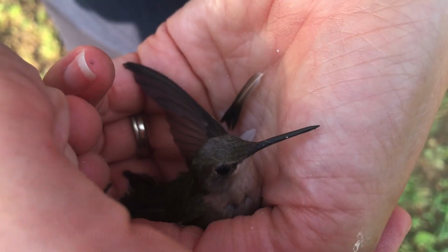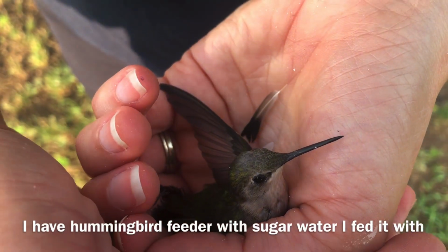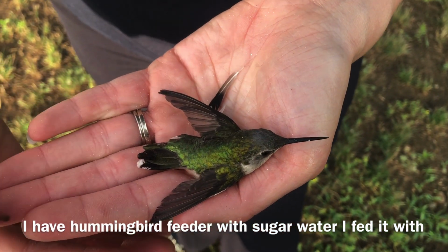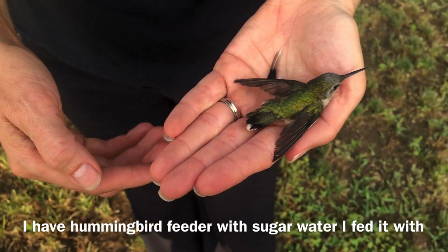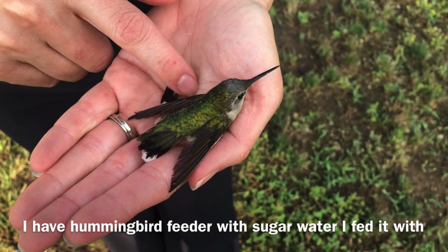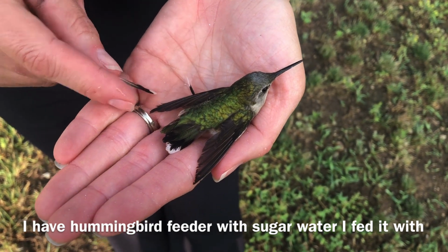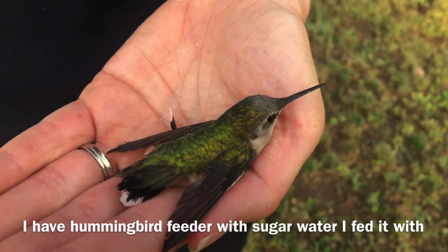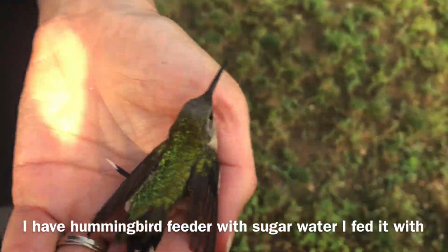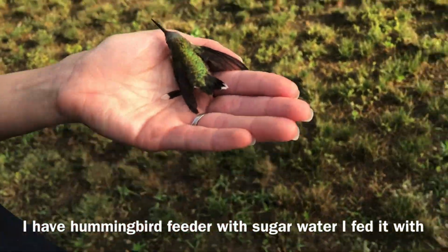But before all of that, let's take a look at the cute bird that we saved a few days ago. Baby, you're so pretty. Look at how pretty you are. You lost some feathers? Do you want some more sugar? Okay, I'm gonna take you over there. There!